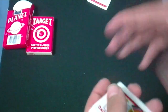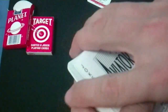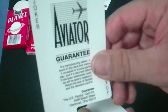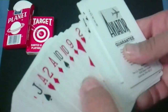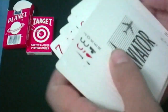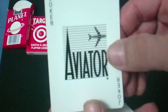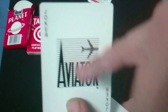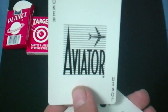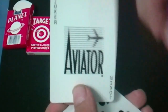Or whatever. The cards do have basically standard faces. You do get Aviator Jokers, including an Aviator Guaranteed Joker and a regular Aviator Joker. I won't go into too many details, I'm sure you've all seen them. Basically it says Aviator on it, and Joker in the two corners. It has an airplane on it to go with the aviation theme, and you've got a bunch of stripes. Not really sure what the idea of that is.